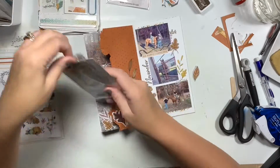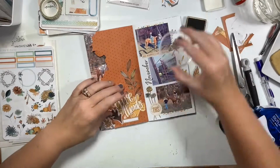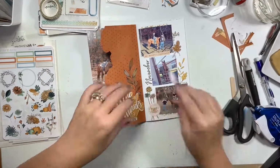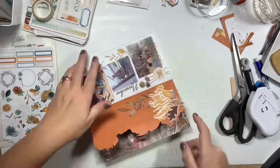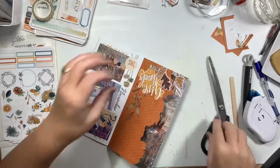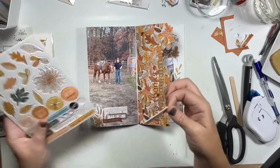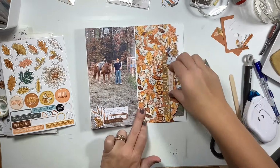I'm going to add some more stamping to my page. I'm going to grab another stamp set, and I'm going to use the word grateful. And I'm going to use the same brown archival ink. That way everything coordinates together and it helps tie in everything. So to fill up that space, I add that leaf back down, trim off the bottom, and that little cluster piece is done. So for the other side, I forgot I had the chipboard, and I loved this piece here.